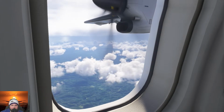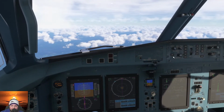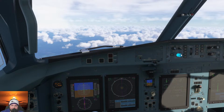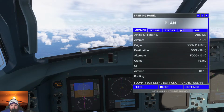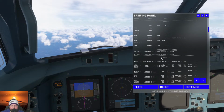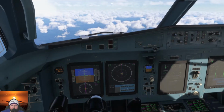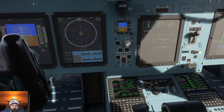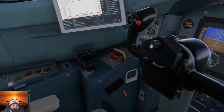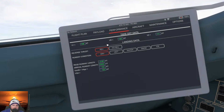Alright, let's see what our flight's doing. Let's sync our heading. Let's see where our top of descent's supposed to be at, after OL 441. And we still got a while to go. Okay. Performance. Speeds. The gap is 107.